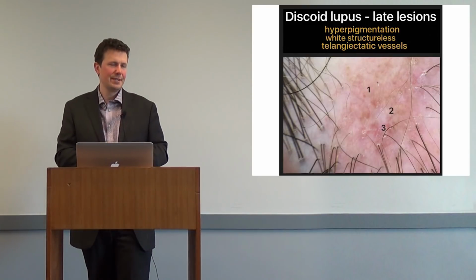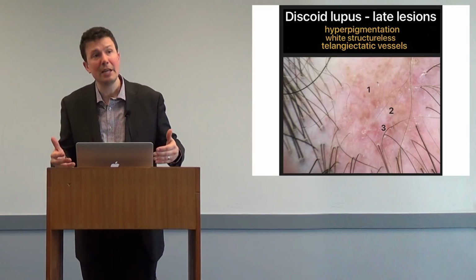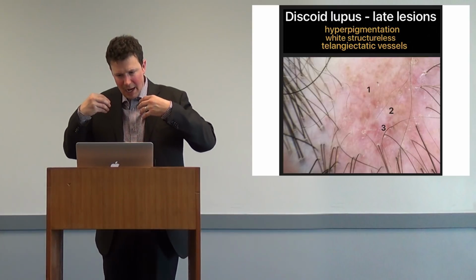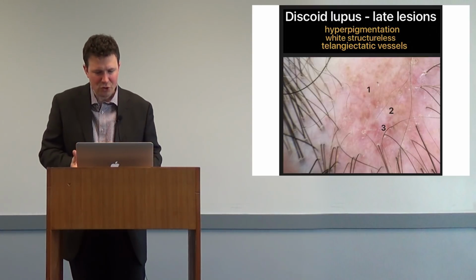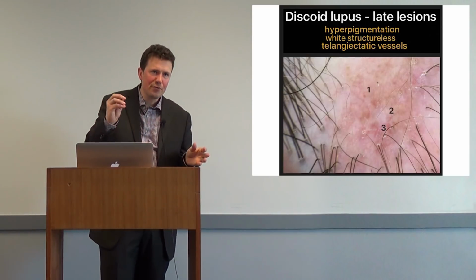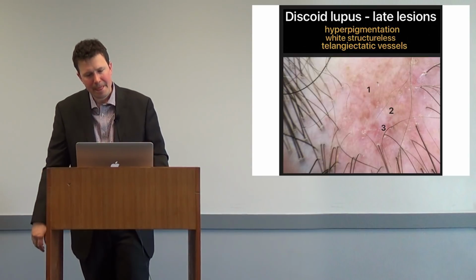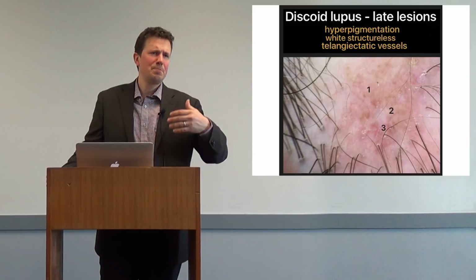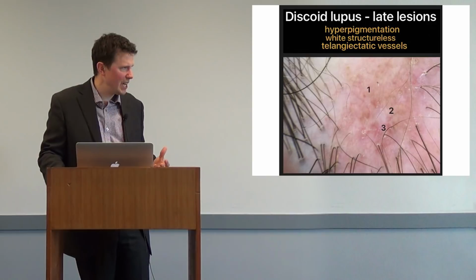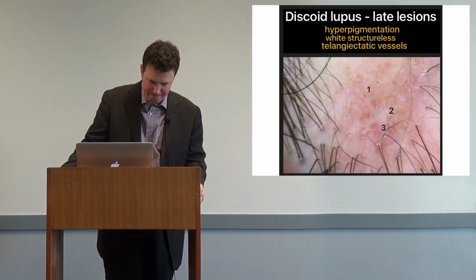The late lesions, which we of course want to identify ideally before it gets to a late lesion, present with this more classic hyperpigmentation, these white structureless areas, these telangiectasias, and this follicular plugging. That is more classic of discoid lupus. So anytime you see this pigmentation change in the scalp with scale, especially if there's telangiectasias, sort of dyschromia, we have to be thinking about discoid lupus.